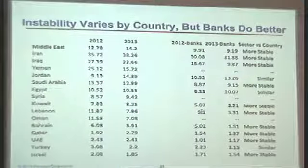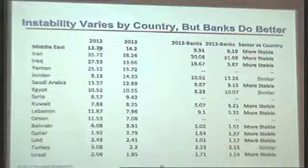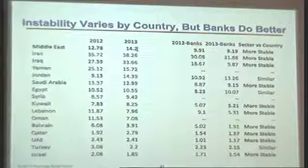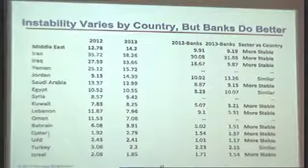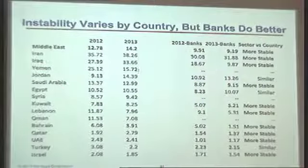And it has been climbing in 2013 for reasons I don't completely understand. But let's take a look at this. This slide, I'm apologizing, is full of numbers, but if we dig in a little bit, let's start right here. Okay, so the Middle East overall, from 2012 to 2013, became a little more unstable. So 13% became 14%. Not really meaningful, but take a look down the list of countries. Here we've ordered them from the most unstable, Iran, to the most stable, which are Turkey and Israel.